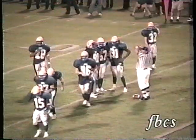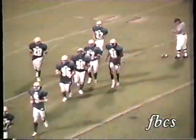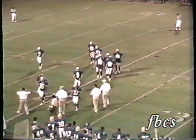It's 2nd and 7, and a timeout will be called by Sulphur. We'll take the break. 2:25 to go. First half, Sulphur 7. Barbe nothing. Back in a minute on KEZM.